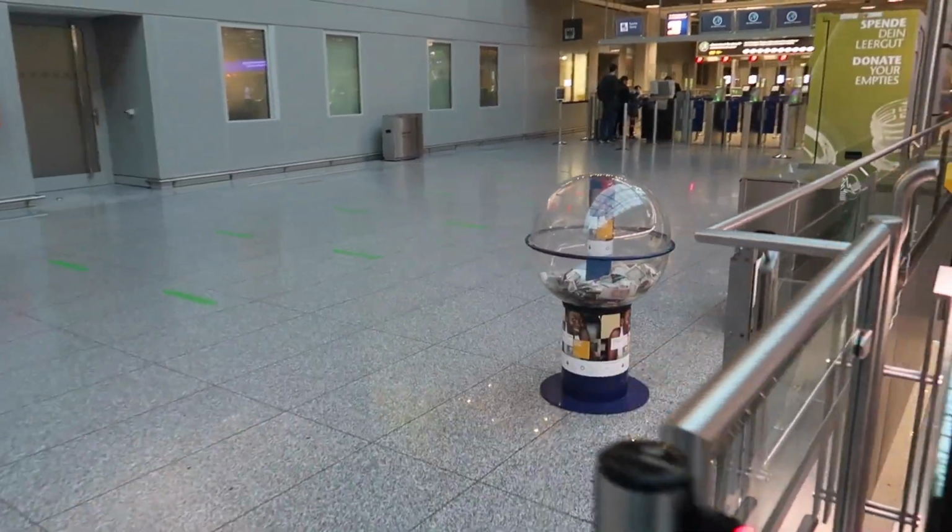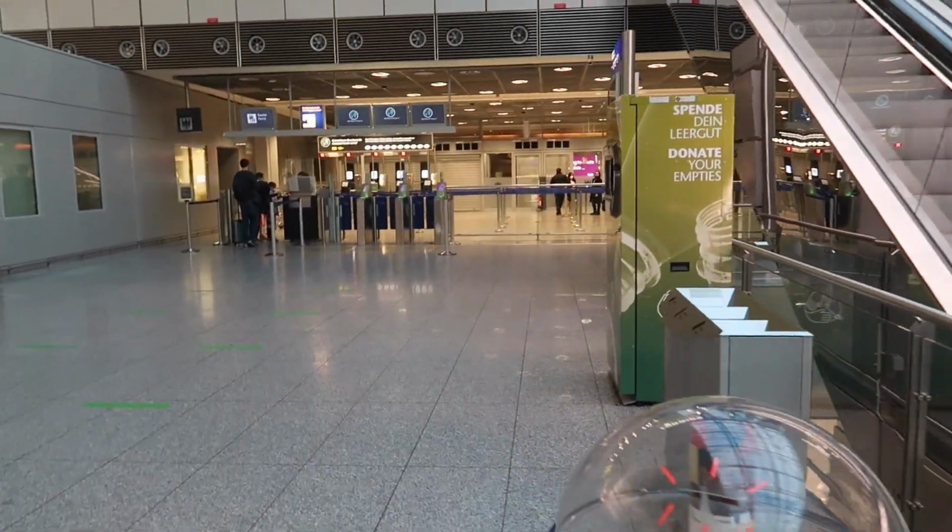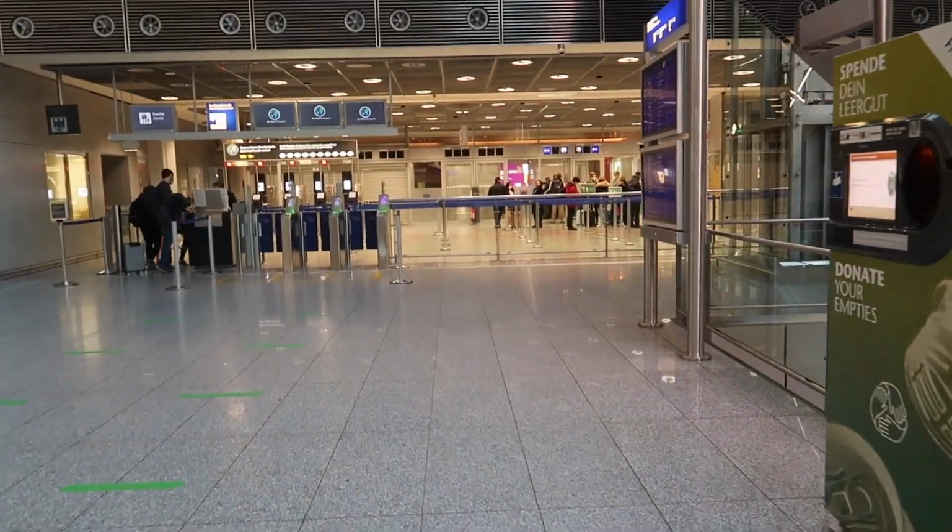The next stop now is the passport control. In this terminal, security comes after passport control.